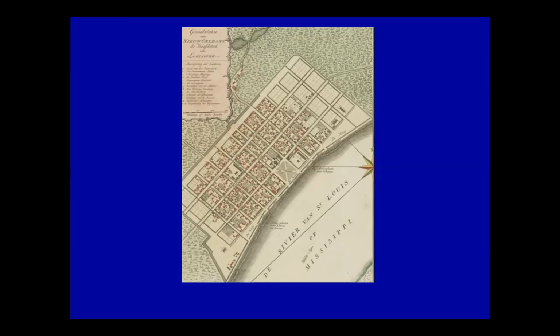Architectural taste began to change with the arrival of the Americans, who introduced the federal style to the city. Architects who would immigrate to New Orleans included James Dakin, James Gallier, Henry Howard, Benjamin Latrobe, William Brand, and Thomas Wharton.